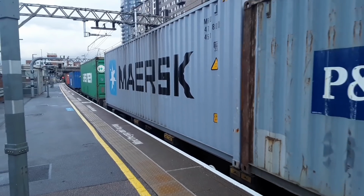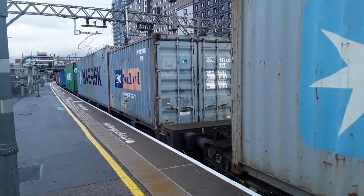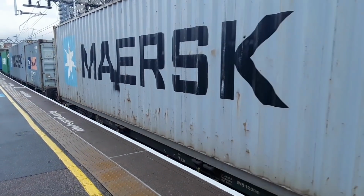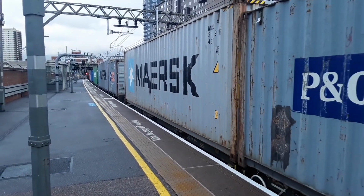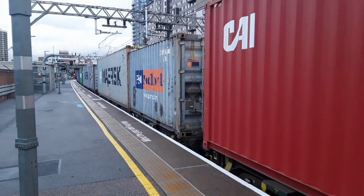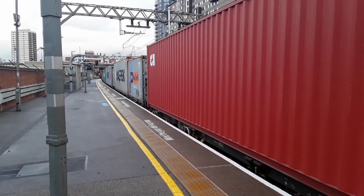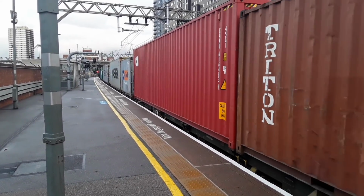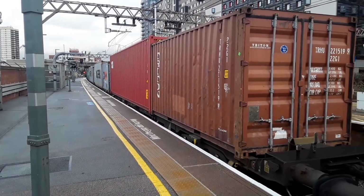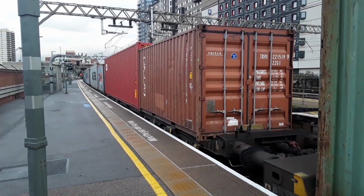Let's see if I can't find out what variations of wagon these are for you. These are FSA container wagons. Well, specifically this one here is an FSA container wagon. I'm currently seeing some jittering coming through on the recording. I apologise for that one, but I'm not sure what's happening there.